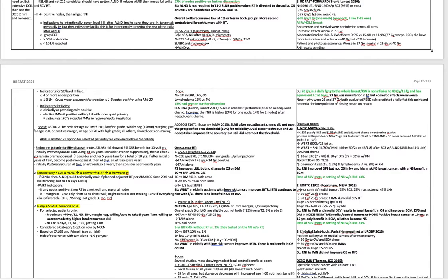Recurrence and survival were non-inferior across all the arms. Cosmetic effects were worse in the 27 Gy. There were moderate to marked skin and chest wall effects, 9.9% for 40 and 15, versus 15.4% for the 27 Gy, versus 11.9% for the 26. The 27 Gy arm was worse. 26 Gy did have more induration and erythema versus 40 Gy, but it was a less than 1% increase. Patient and photo assessments were worse in the 27 Gy arm, non-inferior in the 26 and 40 Gy arms.